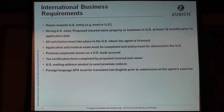Does an investment account and a bank account count? No. Okay? Does it have to be the Taj Mahal he owns or she owns here in America? No. I don't care if it's a darn little condo of $100,000 in the outskirts of San Diego. I just need to have some property.